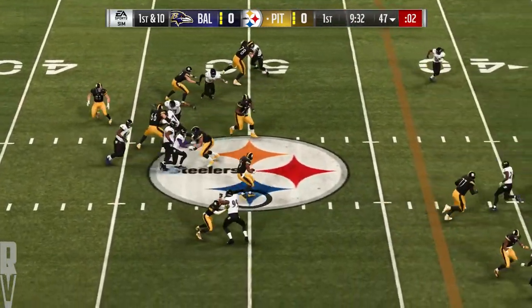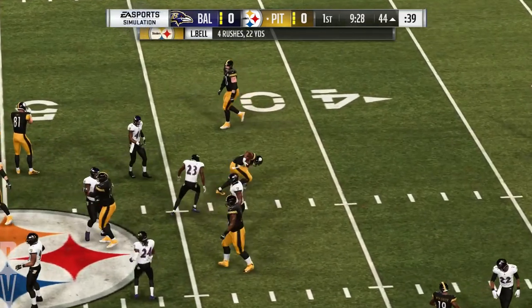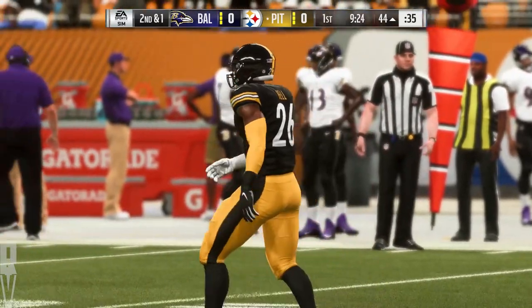On the counter, here's Bell. And he's going to take this one down inside the 45. 9 yards is the pickup there, and they'll have a second and one.